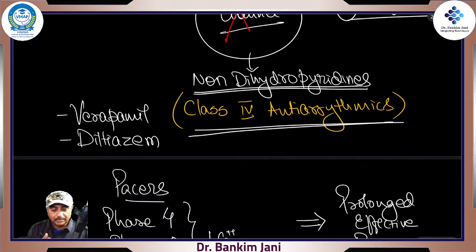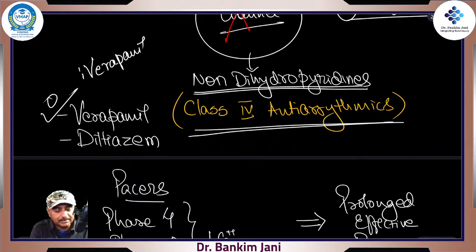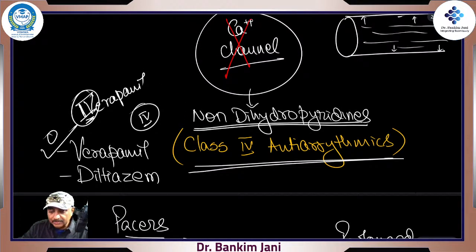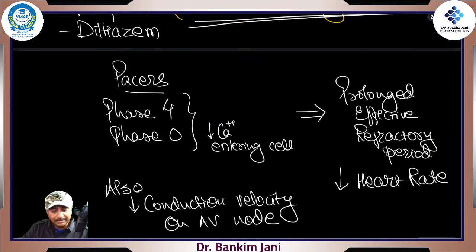In class 4, the commonest and most important drug, which you can't afford to miss, is verapamil. I remember verapamil like this: when I write verapamil, it looks like a 4, because we write 4 like this. That is verapamil, a calcium channel blocker.